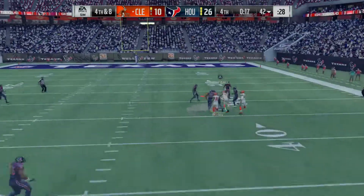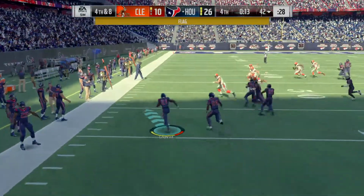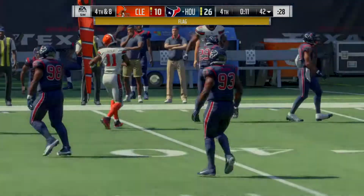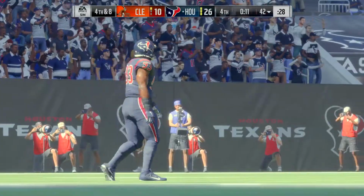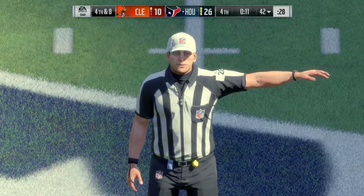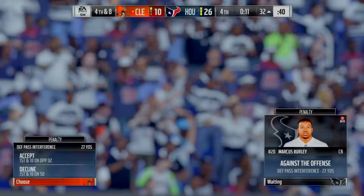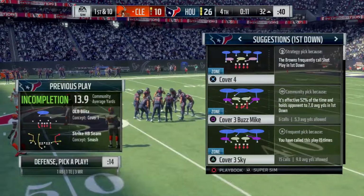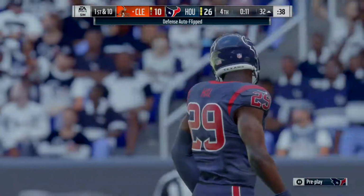To throw is Kaiser. And this is intercepted, and that should do it. Picked off by Marcus Gilchrist. And he will bring this all the way back out to midfield. Pass interference. Defense. So cancel the interception, pass interference. And you know what else gets canceled? The return yardage. Makes the play, but now it's all for naught.